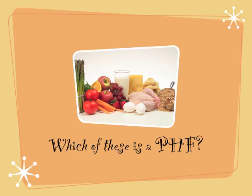Which one of these foods in its current state is potentially hazardous? Well, obviously the milk, cheese, eggs, poultry, and even that cut orange. The other foods, assuming the pasta is uncooked, would be not potentially hazardous.